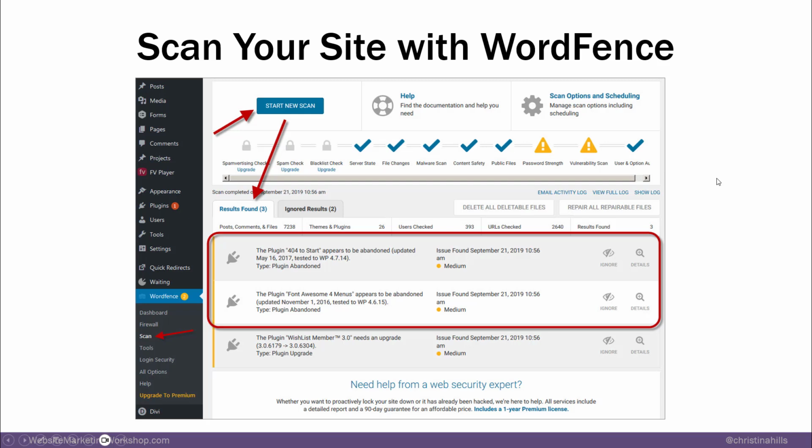And then here it's telling me one of my plugins needs an upgrade. Now, if you decide to use WordFence, WordFence will send you a lot of emails scaring you. So I recommend you turn off a lot of notifications. That's the only thing about WordFence that I don't like, is it sends you too much email. But I love the scanning thing. It'll scan all my plugins and tell me what's outdated or what I need to update. All right, so that was number 9.